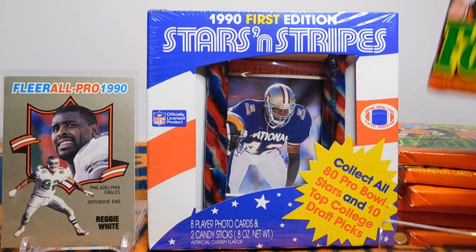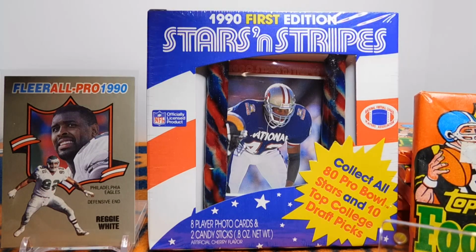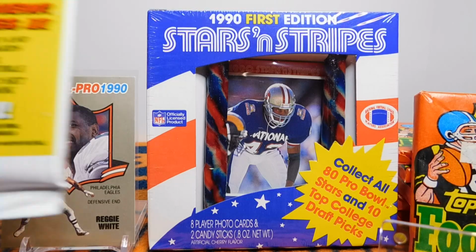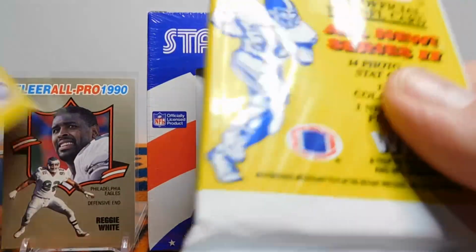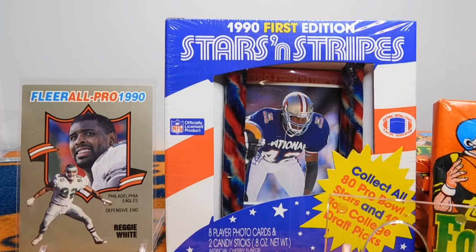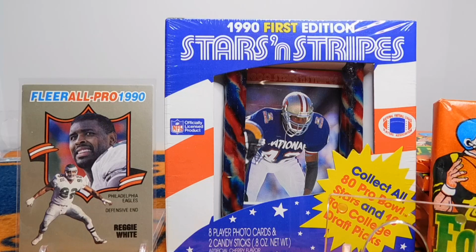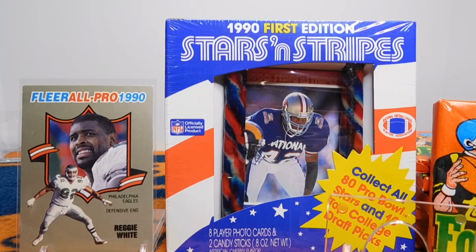I have a bunch of packs of Topps and plan to open some of these in the videos, but today I'm going to open the Stars and Stripes, and also I have a few packs of Pro Set 1990 season Series 2. I'm going to open one of those, hoping to get an Emmitt Smith rookie. There are a couple good rookies. Junior Seau is another one, so we'll see how that goes.